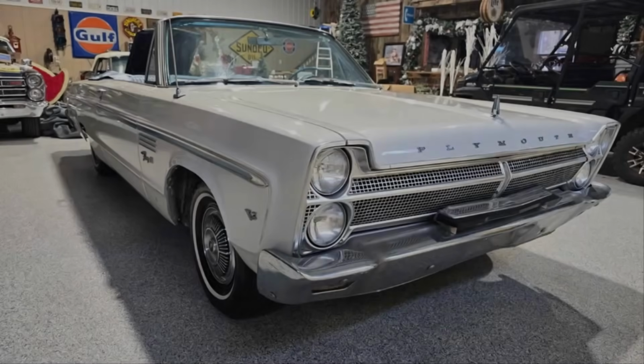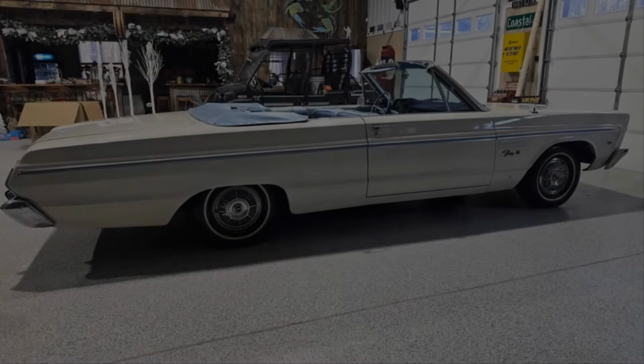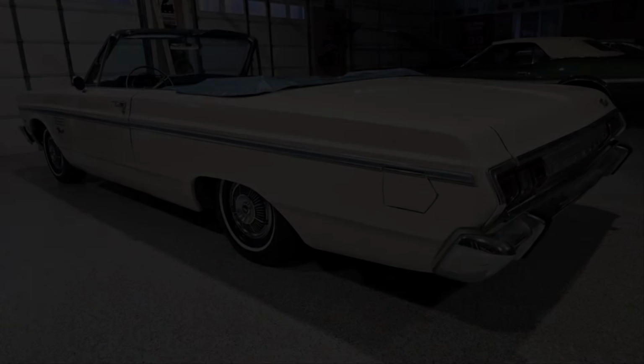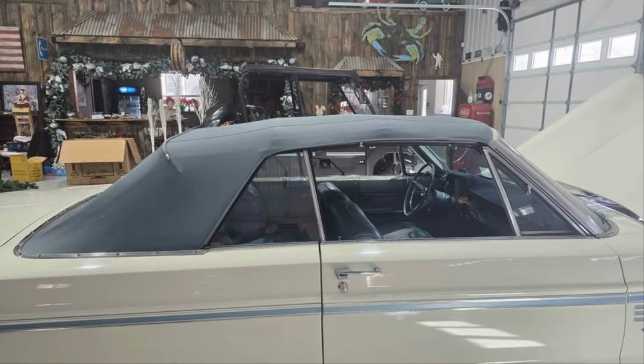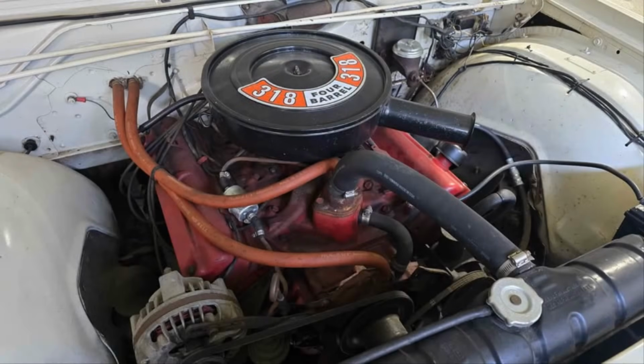Mechanically, the car retains its original 318 cubic inch V8 engine paired with an automatic transmission, preserving its factory character and dependable performance. The 318 is well known for its smooth operation and long-term reliability, making it an ideal powerplant for a classic intended to be driven regularly. The seller notes that the car runs and drives very nicely, reinforcing the idea that it is mechanically sorted and does not require immediate attention.